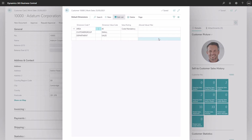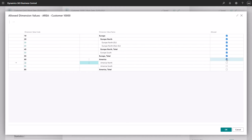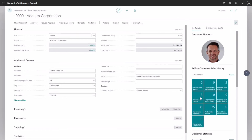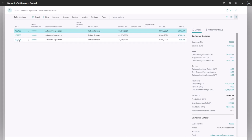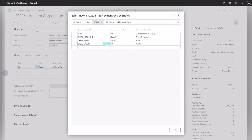But what if you want to allow some flexibility? In the latest release, Microsoft have extended this functionality to allow the users to specify a filter. We know that this customer has started opening offices throughout Europe, so we want to be a bit more flexible. We can still leave the default dimensions as 40, but set some additional filters allowing the user to change the dimension values on transactions. By clicking in the Allowed Value filter, we can change which values are allowed. I'll open a sales invoice for this customer, and then change the area dimension to a different value, in this case, American North.